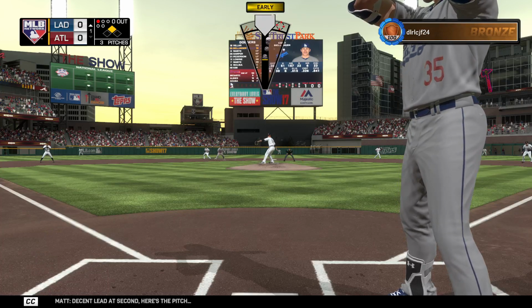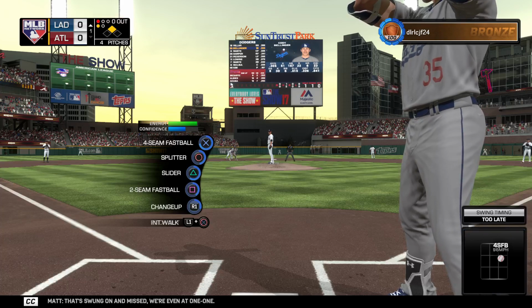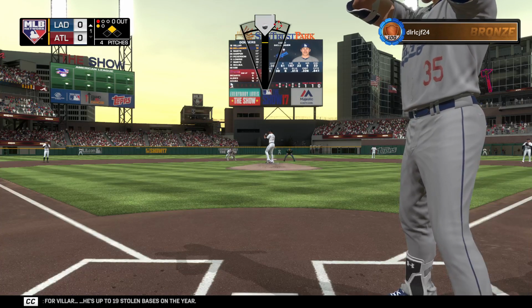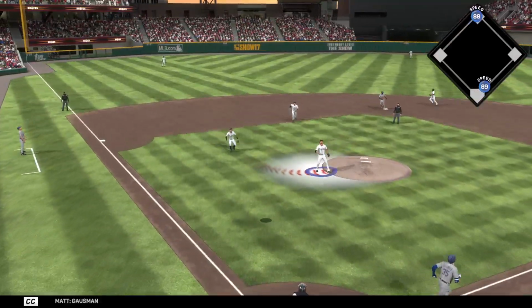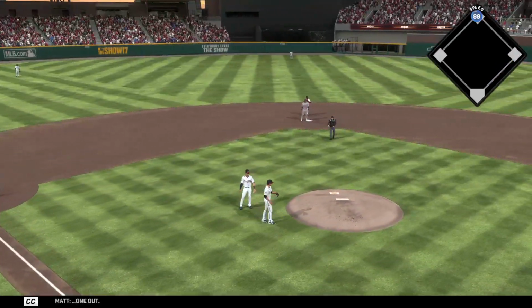A decent lead at second. Here's the pitch. That's swung on and missed. We're even at 1-1. For Villar, he's up to 19 stolen bases on the year. High in the air. Gausman is there for it. 1 out.